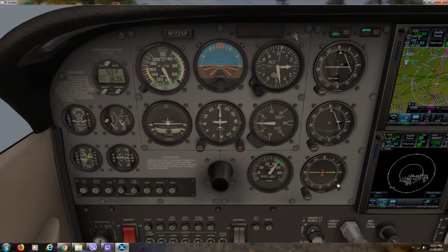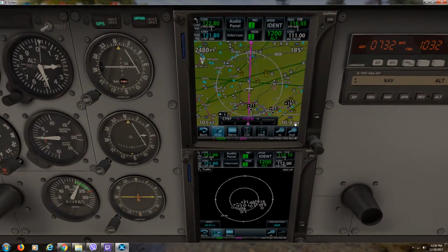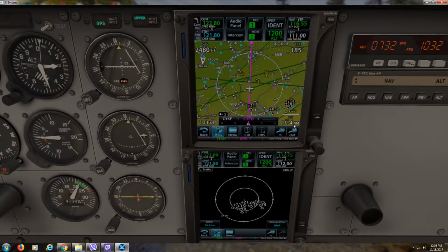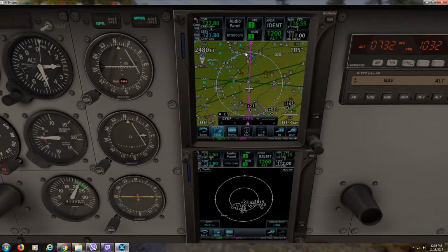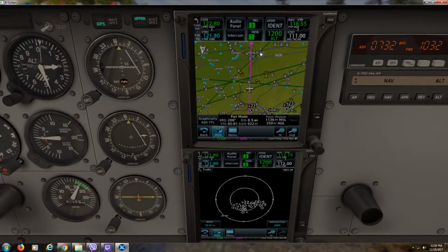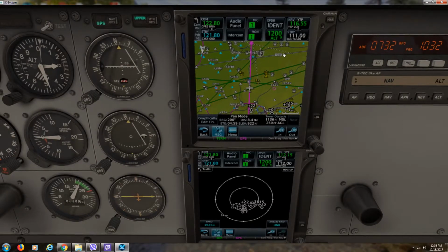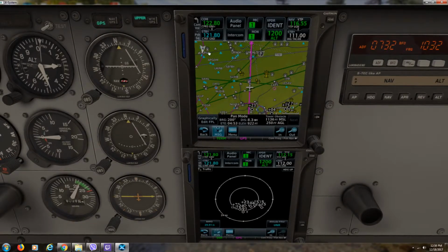Everything's looking good. Some towers up here, 285 feet, 250 feet. So there's a transmission line running across here. They're transmission lines.